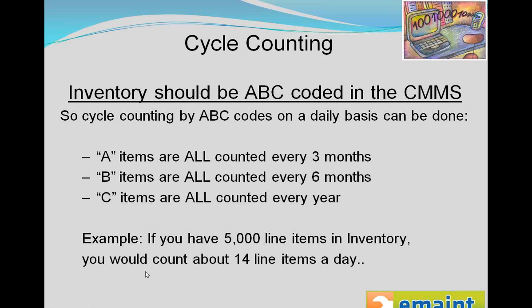So let's take, for example, you have 5,000 line items of your inventory. If you have your items all ABC coded, your CMMS system will be able to generate what you should count each day, which usually runs about 14 lines a day for 5,000 line items.